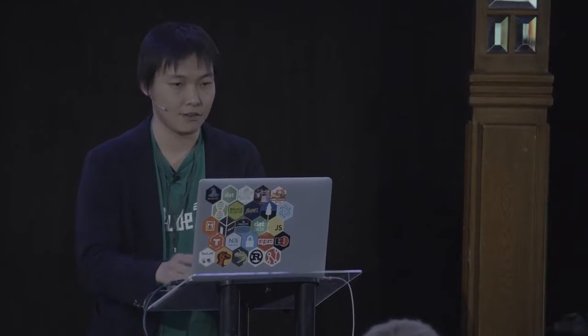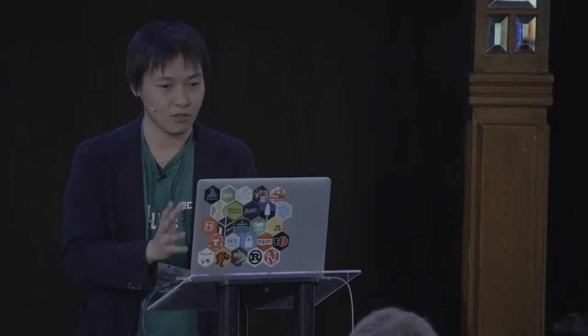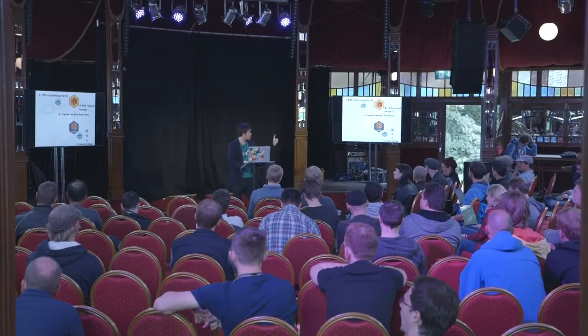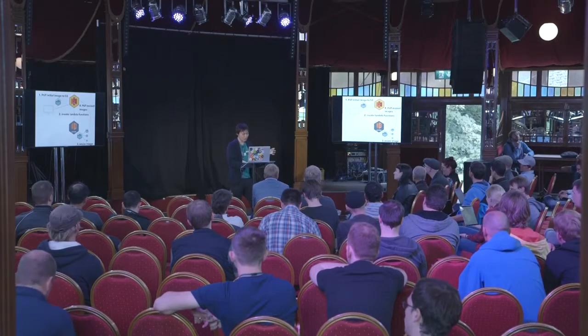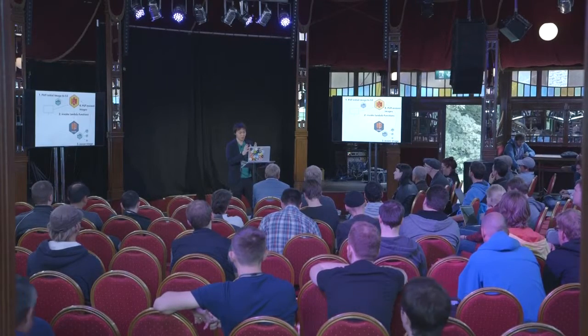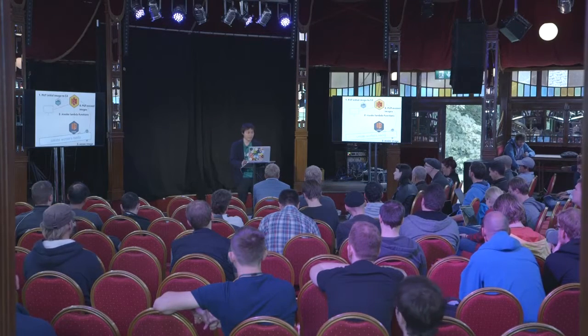AWS Lambda can hook Amazon resource actions, like S3 put and delete, and DynamoDB insert and update. And AWS Lambda can invoke Node.js functions. For example, resizing images and putting the resized images to S3. So I would like to show you an example. Here the browser puts the initial image to S3, and S3 invokes the Lambda function, and AWS Lambda resizes the initial image and puts the resized images to S3. So you can create workers easily in AWS Lambda.